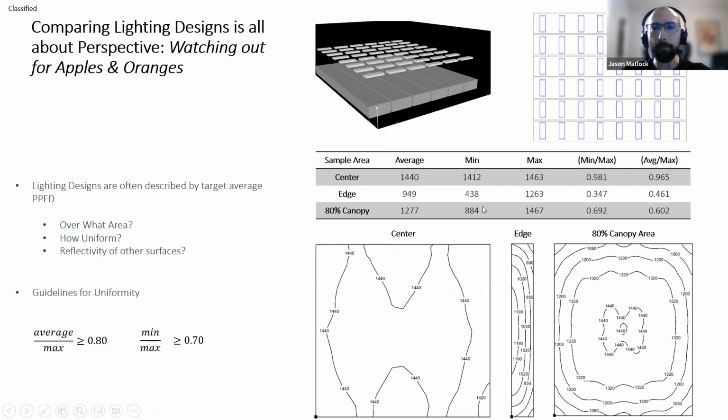So I just want you guys to be aware that there's a lot of different ways to present these things. Make sure that they're standard, make sure that they're done appropriately. And then ask yourself, what other assumptions have they made in these? Did they make the walls reflective, et cetera, et cetera. So get as much information as you can.